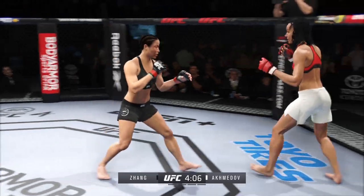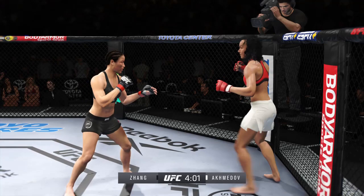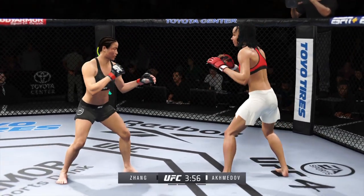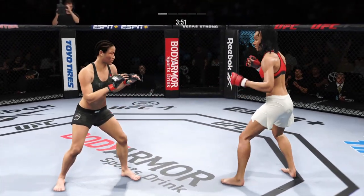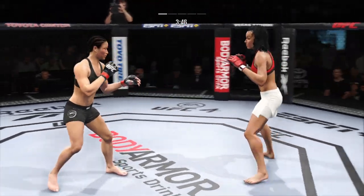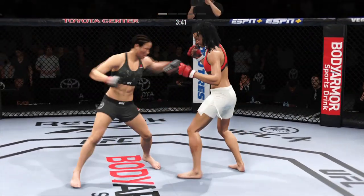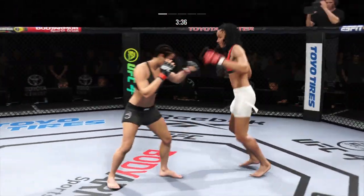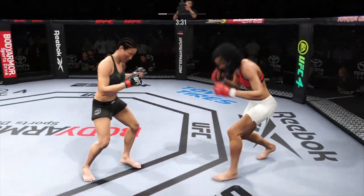Akhmedov going for the head kick. No dice. Well, she's been good tonight, but she missed with that one. Nice leg kick there by Zhang Weili. She missed with that jab. That one snuck in. Nice strike. And there's a takedown attempt. There's no give on that leg kick.